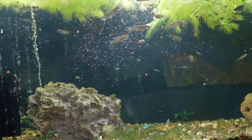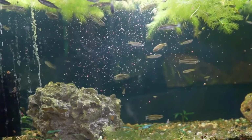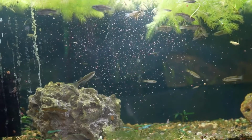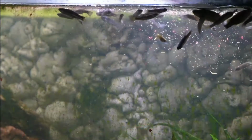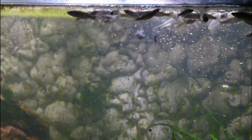I have found that this fish will accept a wide variety of foods, from flake, small pellets, live, and frozen. But I would make sure that they have a good quantity of vegetable matter in their diet. My main diet for these fish in the fish barn is primarily a mix of extreme krill and extreme spirulina flake.